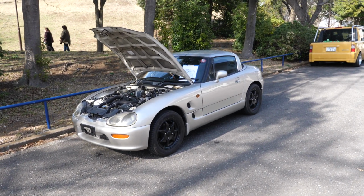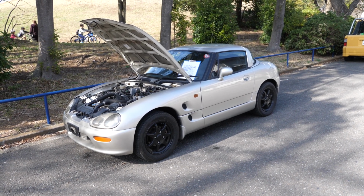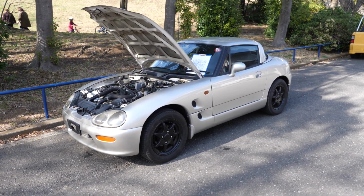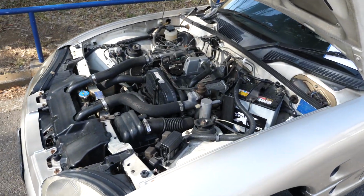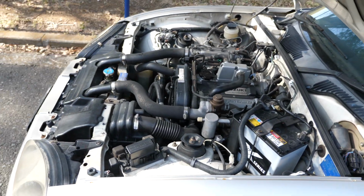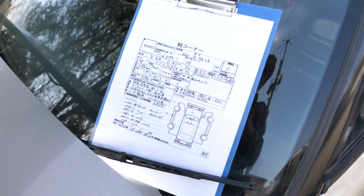Hey, it's Derek here from Pacific Coast Auto in Japan, and we're looking at a 1992 Suzuki Cappuccino. So this is a little K car, rear-wheel drive with basically a motorcycle engine here. It's a 660cc turbocharged engine called the F6A, and in later models the K6A.